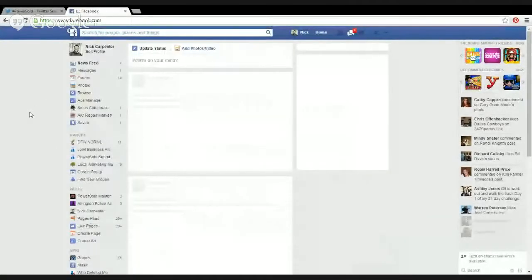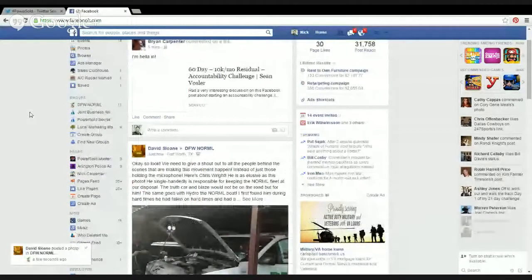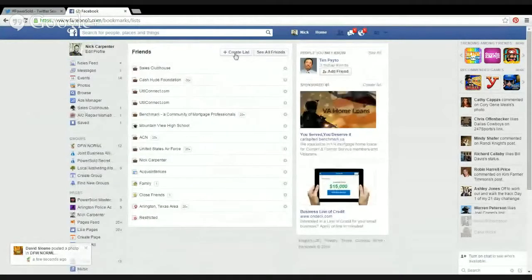All right, so if you're just on your normal Facebook, then if you come down towards the bottom here, you have a thing called Friends. And if you click on this one right here, you can actually create a friends list, right? Now, the thing that's cool about creating friends lists is it's easy for you to come over and see what specific people are doing, and it's only going to show you those people in your newsfeed, as an example.